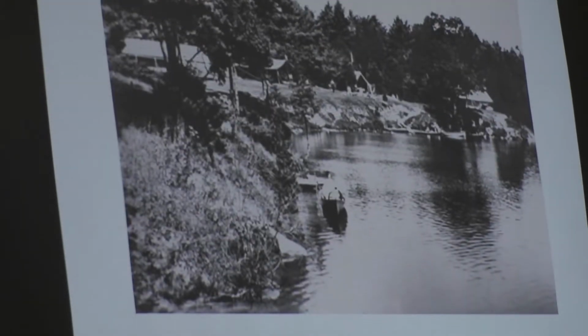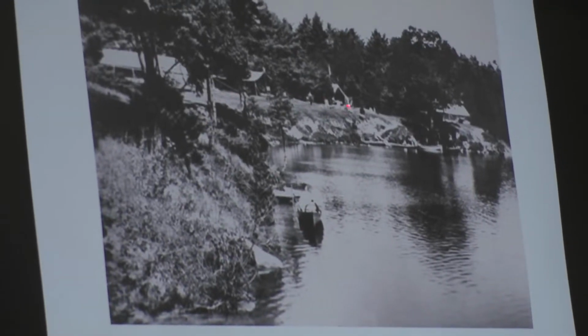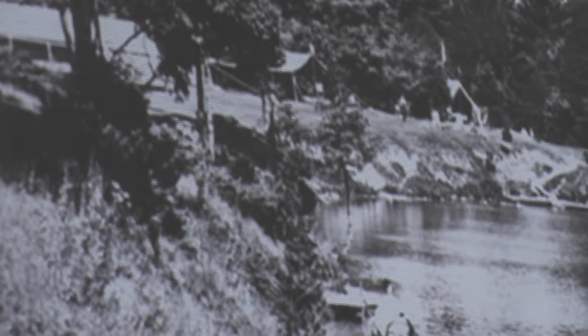So, all right, now here's the tent camp. Now there you see the tents, and right there's something missing. Boathouse. That's right, there's no boathouse. So that was taken before David Anderson constructed the boathouse or the house.